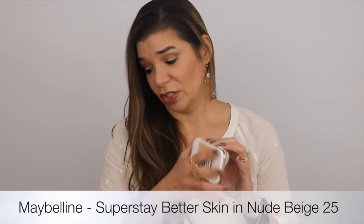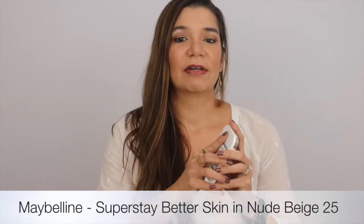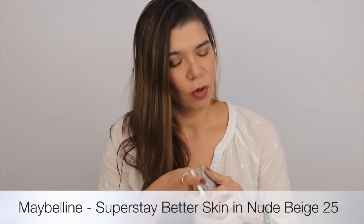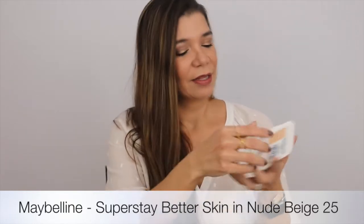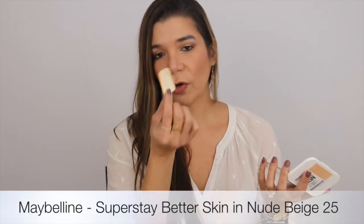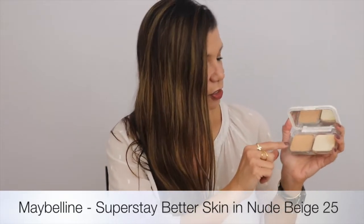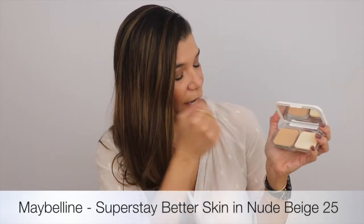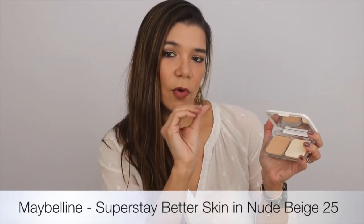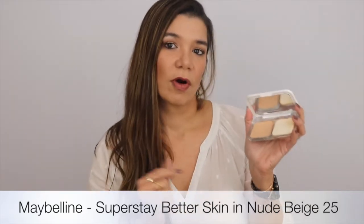The design of the compact is very similar to the Dior one. Once you open it, it looks the same: it has a mirror and this little puff. The Dior puff is very similar to this one. And then the powder, you see it's on the darker side, and it's a thicker powder. It's not as finely milled. It's more covering than the Rimmel one or the NYX one.